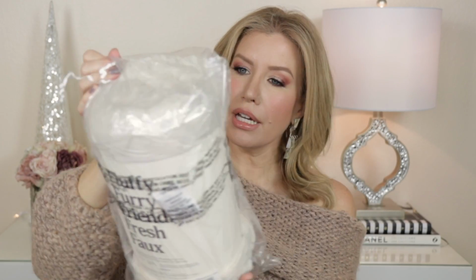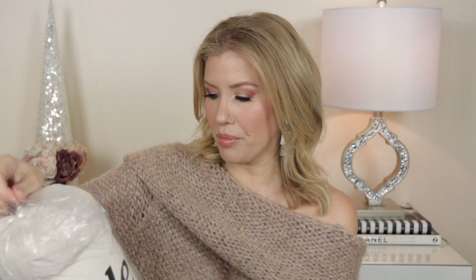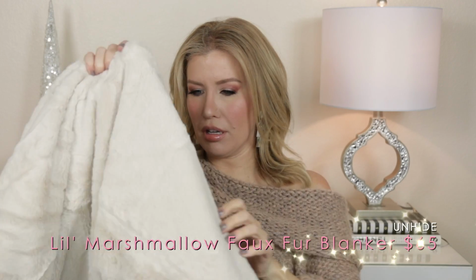Ooh, is this a blanket? It looks like it's a blanket from the brand Unhide for Love Not Fur. Fluffy, furry, friendly, fresh. No animals were harmed in the making of this faux. Oh my gosh. Oh my goodness. Oh, this blanket is heavenly. I don't know what the retail is on this, but I'm gonna look it up because this blanket is amazing. It's a $65 retail value, and I am not surprised.